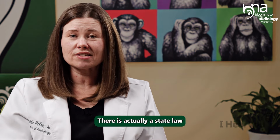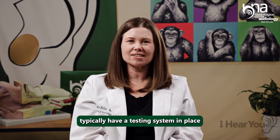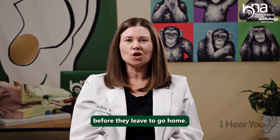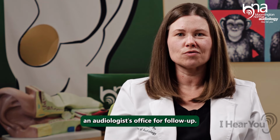And there is actually a state law in the state of Illinois that all babies must be tested within 30 days of their delivery. So hospital systems typically have a testing system in place so that the babies are assessed before they leave to go home. But if the case is that they don't pass, then they can be sent to an audiologist's office for follow-up.